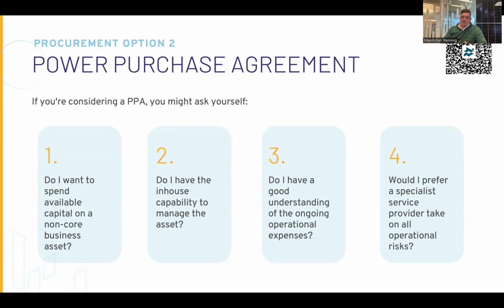Number one, do I want to spend the available capital that I have in the business on a non-core business asset? Do I have the in-house capability to manage the asset? Do I have a good understanding of the ongoing operational expenses? And I guess the last one, would I prefer a specialist service provider to take all operational risks? So if you answered no to questions 1 to 3 and yes to question 4, then a PPA is probably the right option for your business.